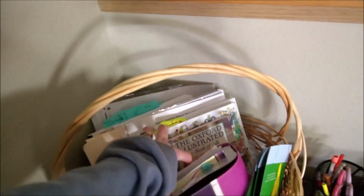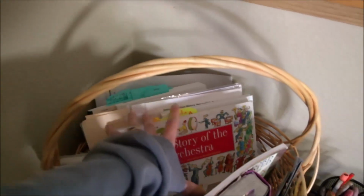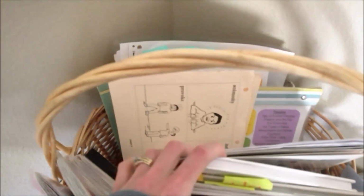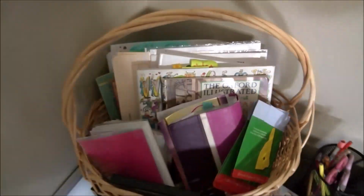Some mornings, depending on what we're doing, I'll read a poem, or they'll read a poem. I have Story of the Orchestra in here, and a Life of Fred book, super fun. So I'll read through that, and then I've got some maps and our vocabulary words that I'll just go through and have them tell me what they mean, and a nature journal book, which I hardly ever get to as much as I want to.